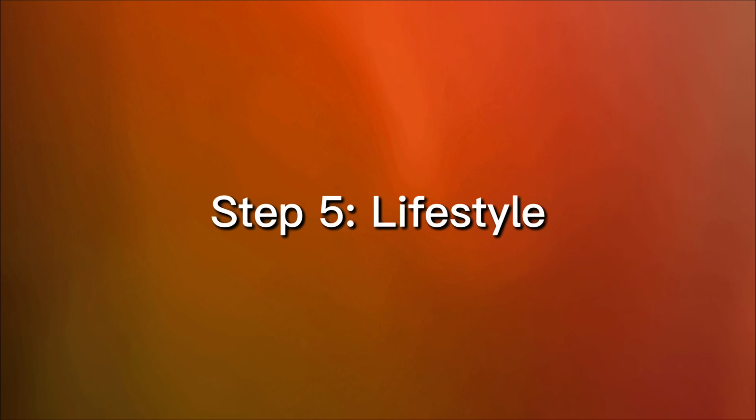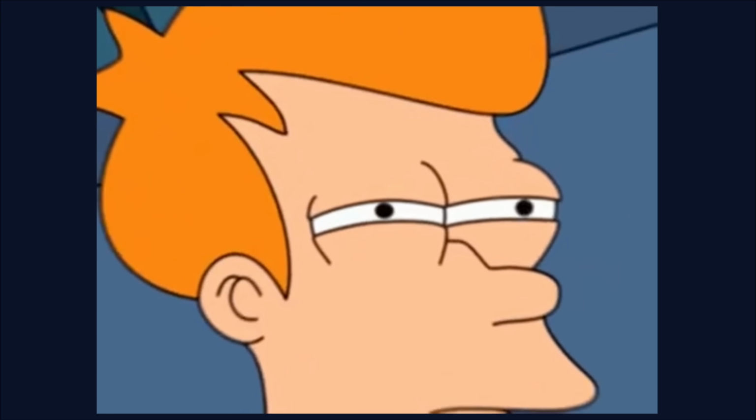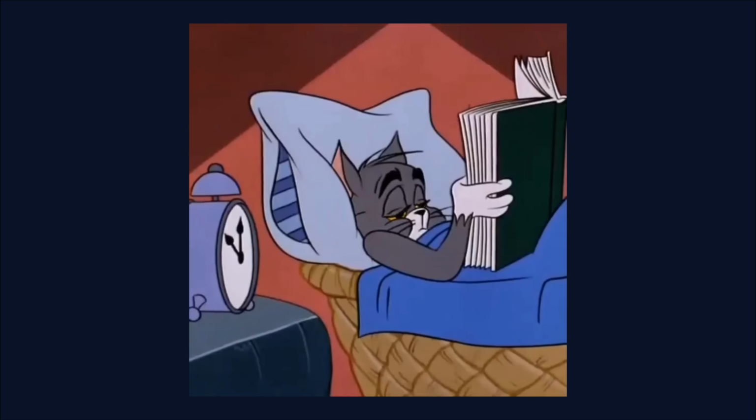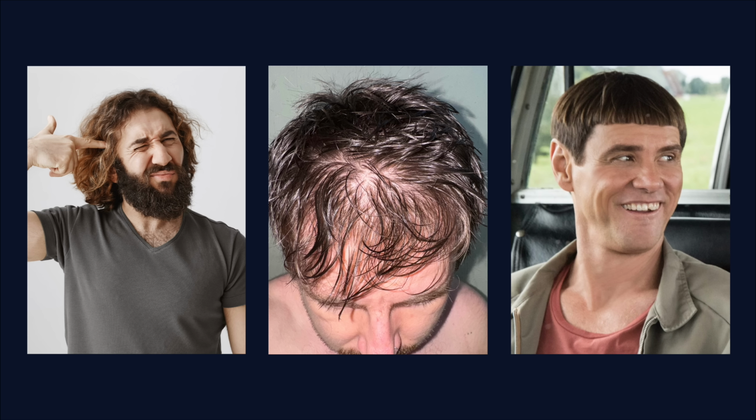Step 5. Lifestyle. Here's the truth. No product will save your hair if your lifestyle sucks. If you're eating junk, sleeping 4 hours, and stressing 24/7, your hair will pay the price. Bad habits equals dull, thin, lifeless hair. Good habits equals thick, strong, attractive hair. Simple as that.